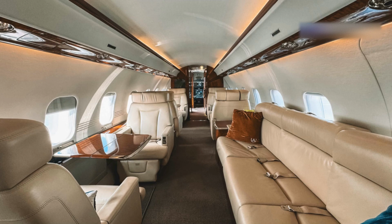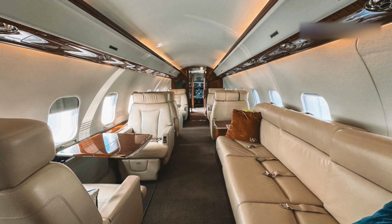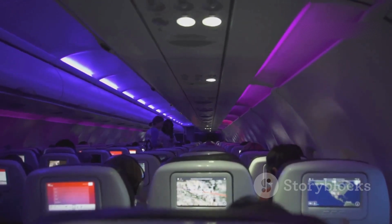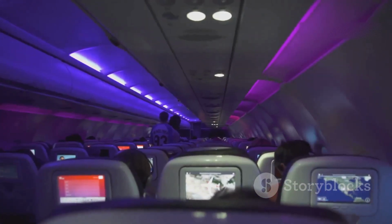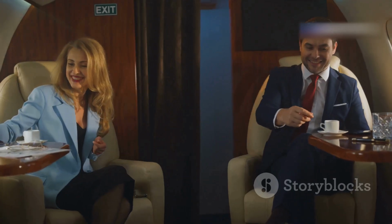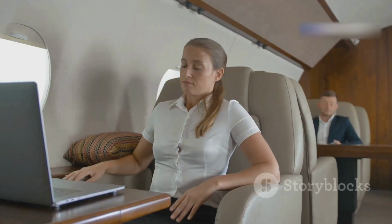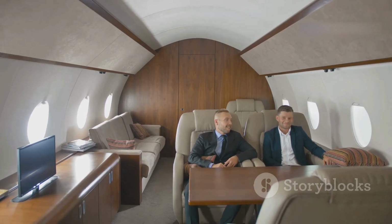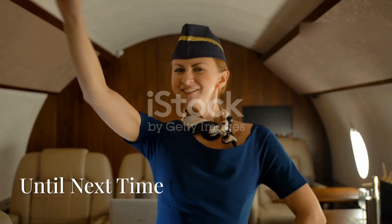The cabin is designed to create a serene and relaxing atmosphere with soft lighting, climate control, and state-of-the-art entertainment systems. It's all about customization, about making the space your own. Whether you're looking to work, relax, or entertain, the Learjet 55 provides the perfect setting.